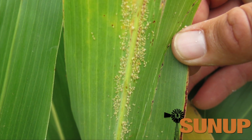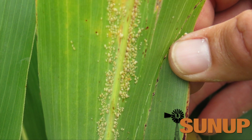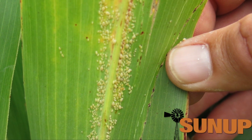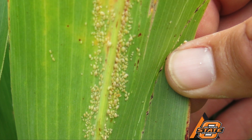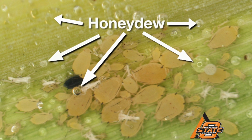Those plots averaged somewhere between 3,000 and 4,000 aphids per plant. And they produce a lot of honeydew, which is a sticky substance. It's their waste material. This material is a problem at harvest when it gums up machines, but that's not all.